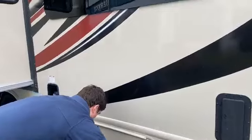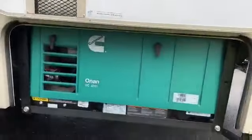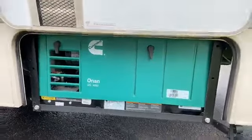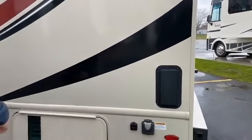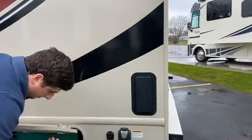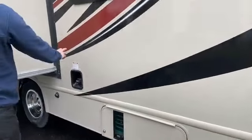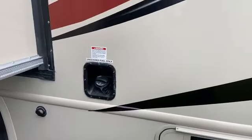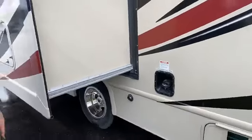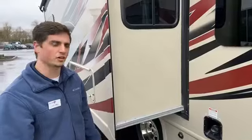You have your ON 4000 generator. It's a gas generator. Gas fill-up point. That's for the engine as well as the generator. They both go off of the same fuel source, so there isn't separate fuel tanks to fill up.